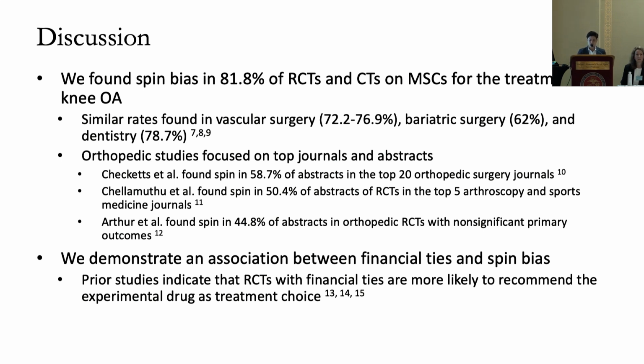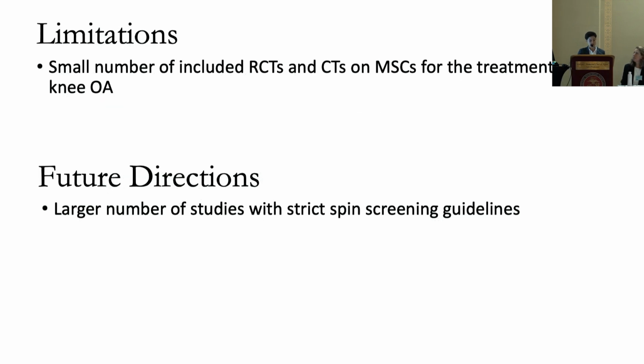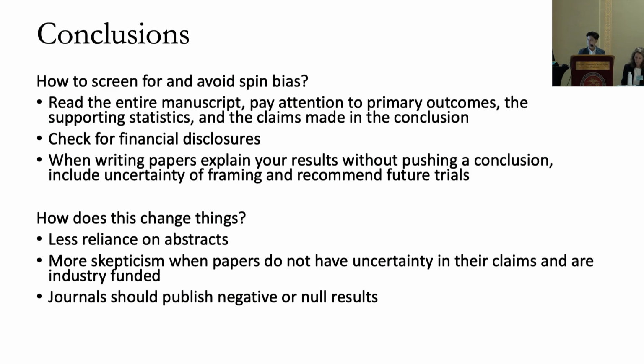And then additionally, we demonstrate an association between financial ties and spin bias. Prior studies have indicated that randomized controlled trials with financial ties are more likely to recommend the experimental drug as the treatment choice. Some limitations include the small number of included trials. We don't know the effect of this limitation, but again, we reported a higher prevalence of spin than broader studies. And future studies should include larger studies with strict spin screening guidelines.